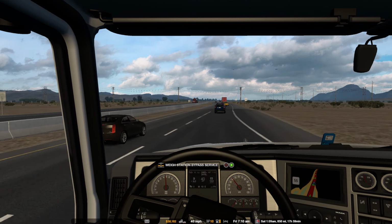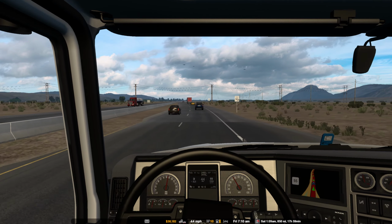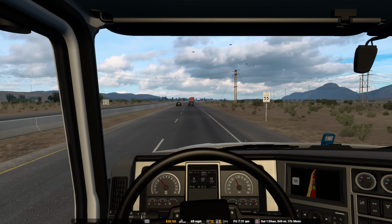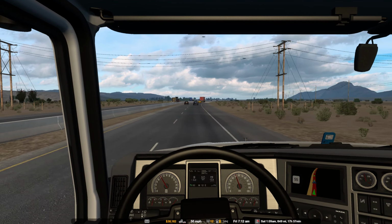Alright, let's get right back on the highway, back up to speed. And resume the cruise control, and she'll get up there on her own.